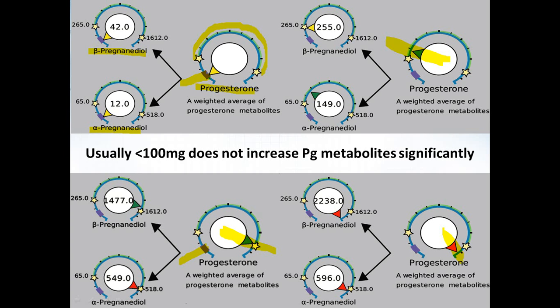Also, make sure you check on oral pregnenolone, which can also increase progesterone metabolites. Now, the one case where you can really take advantage of this lack of increase in urine is with a premenopausal woman. If you put her on, let's say, 20 milligrams, 30 milligrams of transdermal progesterone, and you get these sorts of values in the urine, it's likely a very good reflection of her endogenous production of progesterone.